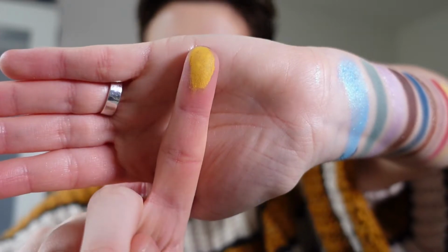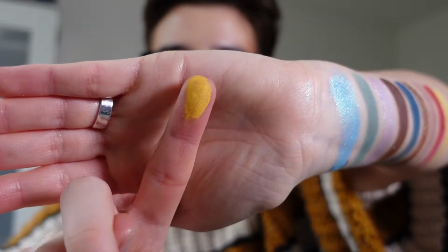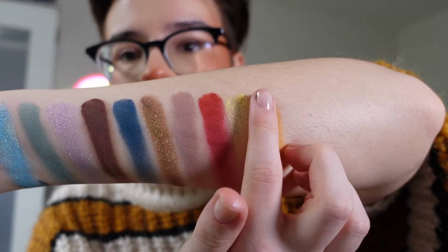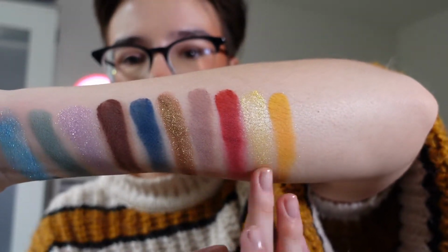The next shade is probably my favorite matte in the palette, and this is Struth. It's a very pale orange, almost mustard color. Struth is basically used as like an exclamation. Like the way that I would use it in a sentence is like, Struth mate, what do you mean? And that right there is Struth. Oh, that is a gorgeous color. This color, oh, it's definitely my favorite matte in the palette. I love shades like this.